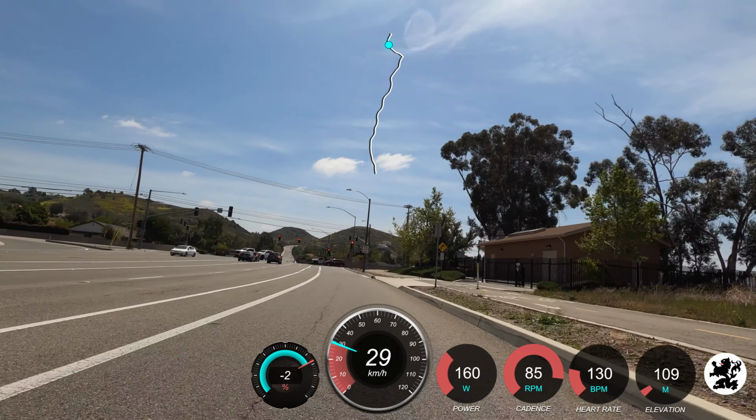There you have it. That's coming down Serrano. And now we're gonna join the Santiago Creek Trail for a nice level home.